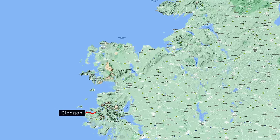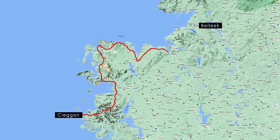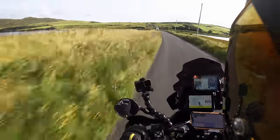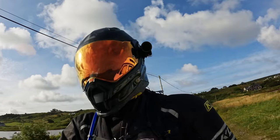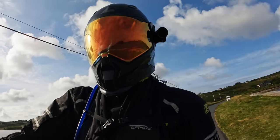We've got another 300 kilometers on the clock today and we'll make our way to Northern Ireland today. So we'll be completing the Wild Atlantic Way today and then we'll be traveling through Northern Ireland for a little bit and then it's over to Scotland Monday morning.